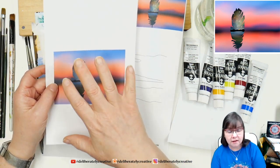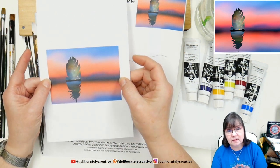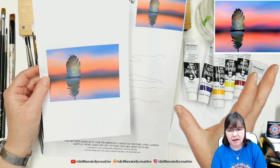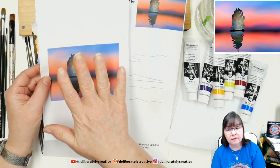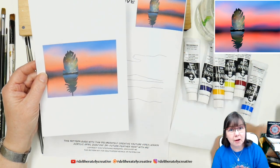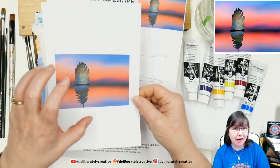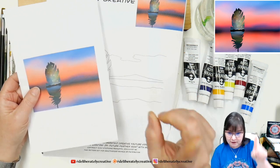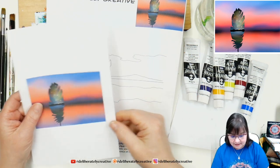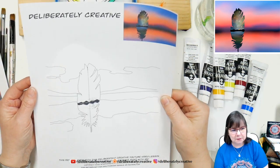This is a composite, so I got the sunset off of Unsplash. The feather I drew up myself and laid onto this and had put in the background digitally on my iPad. So this is a put together reference, but the reference is showing right up above my head, and on the actual printout that you have available.